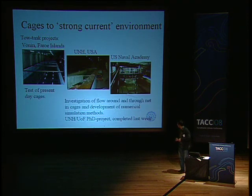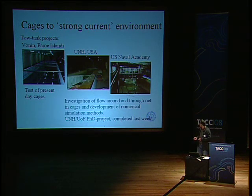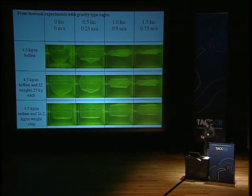That's the first step of that, actually a PhD project completed last week in Hampshire. I'm not going into detail, but it is quite technical. But take results from the tow tank experiments done in Fuglafjørður. On top, we have a traditional fish cage, with increasing speed in that direction, half a nautical mile, 0.25 meters per second. And in this one, you only have in the bottom rim of the cage a lead line or sinking line. It's not lead in that, but that's the popular name of it.